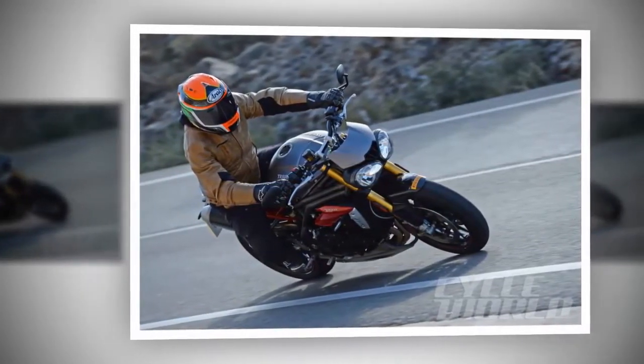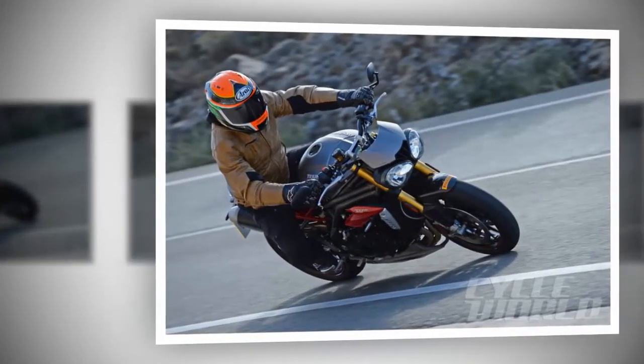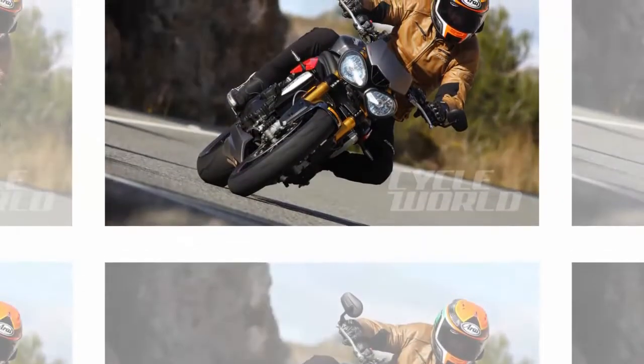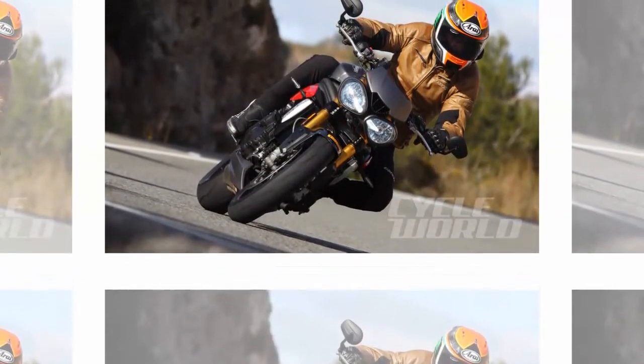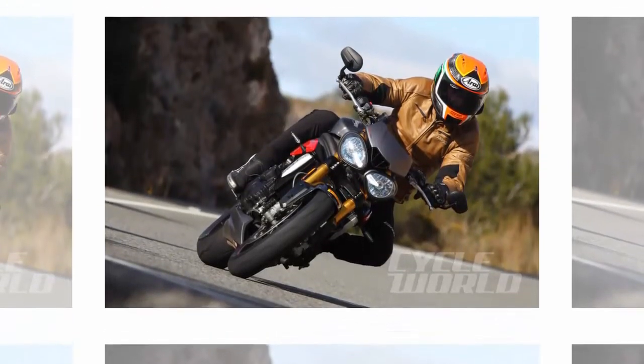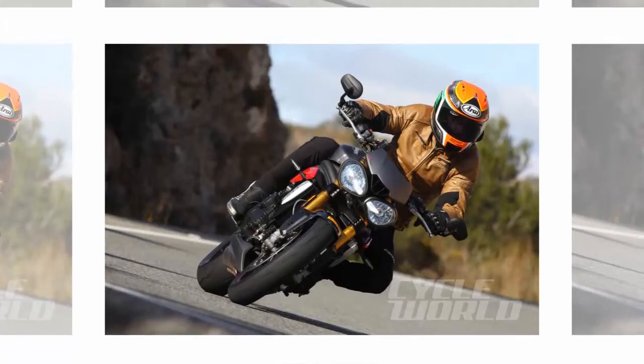Finally, the new Speed Triple R's seat has improved cushioning, a more compliant contour, stylish stitching, and is embossed with the new Triumph logo. The seat is 20% narrower at the tank juncture to permit a more straight-legged stance when stopped, and to accommodate shorter riders.